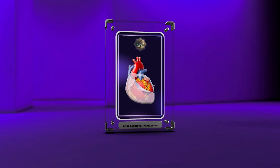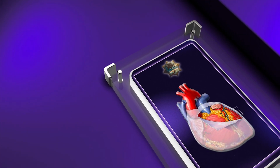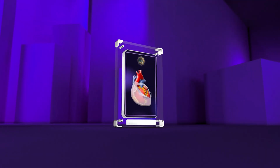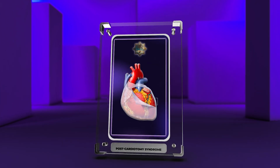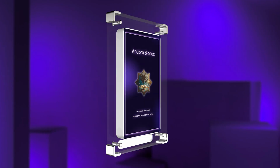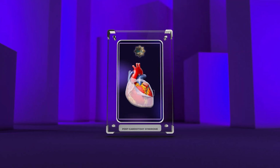Cardiac surgery is a life-saving procedure for heart diseases, but it can lead to complications like post-cardiotomy syndrome, PCIS. PCIS is a condition characterized by inflammation, pericarditis, and pleuritis after surgery. This video will explore its causes, effects, treatment, and impact on patients.